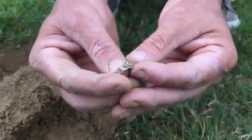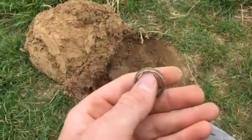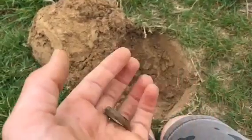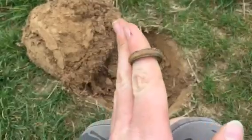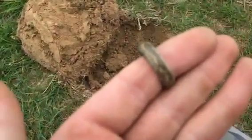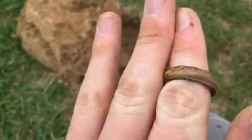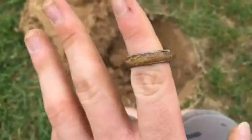Oh, yeah. Well, that's super cool. Well, it's not a silver ring, but it's a mood ring. I don't think it'll work still, but it's interesting. It's got all these mix of colors in there. Doesn't look like it could still tell me what my mood is, but I can tell you it's happy.